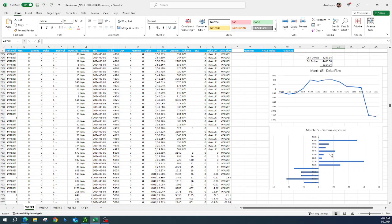Okay, but look at the gamma design, where they are moving. Of course it's changed a lot, but they move the plus GX to 5,160, was 5,150. But the first level of gamma exposure that we can consider resistance is 5,130. Okay, 5,130. So the squeeze is supposed to start as soon as you break up 5,130. Basically, we don't have any gamma exposure at 35 and 40.